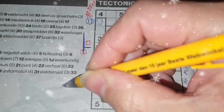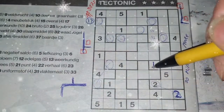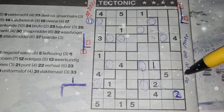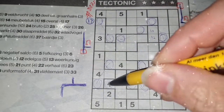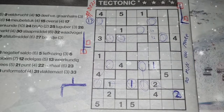Okay, here we have that shape. Remember, if you see this kind of shape, this box has the same number as that box. Here, another one, rotated. This box has the same number as that box. So in this case, it's a 1. Okay.